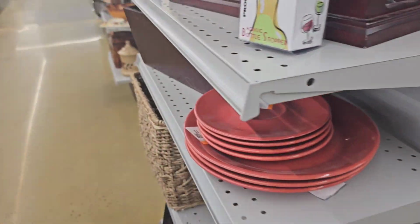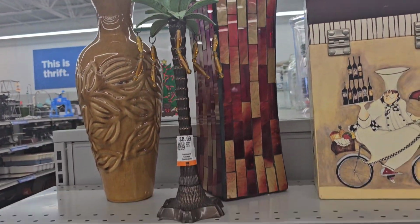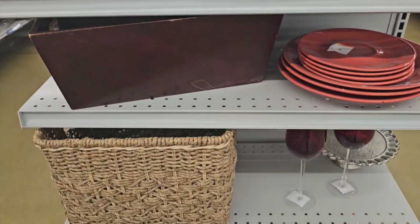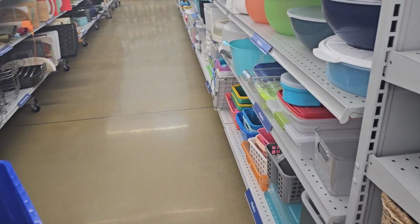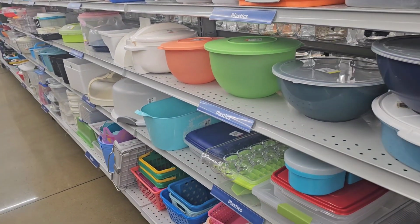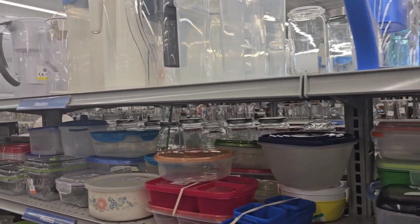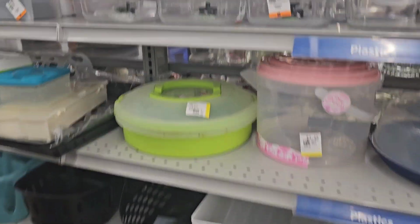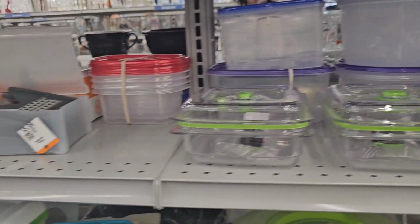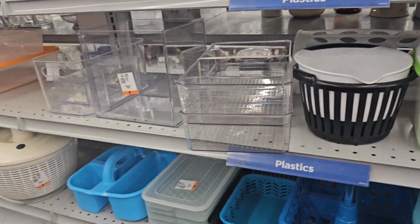Imagine my surprise. So again, we're on the end caps and lots of pretty things. Always pretty things on the end cap. And they do try to kind of color coordinate in the store, which does speak to me a bit, I have to admit. So there's some Tupperware. Yes, I know Tupperware sells. I didn't even look at it because I wasn't paying attention to plastics as much as I was just looking at things on the shelf.